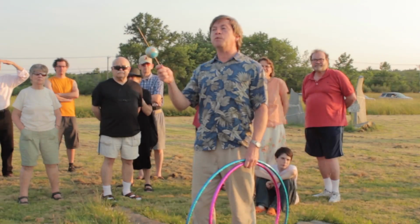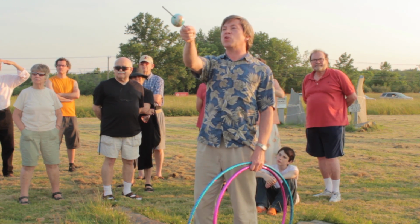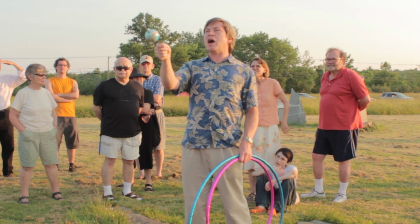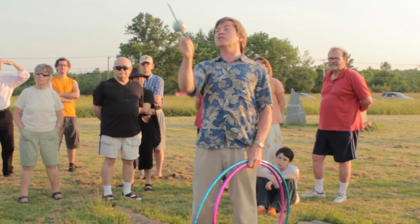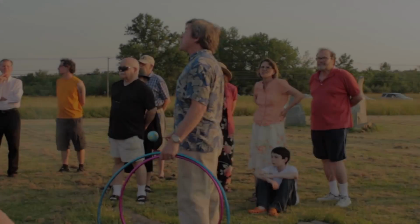The sun is shifting every day a little bit. Today it's rising over that stone and setting over this one. Tomorrow it will be rising a little to the south of that and setting a little to the south of that one. And this makes a great calendar.